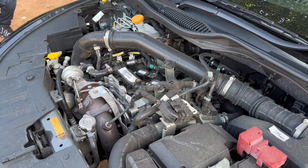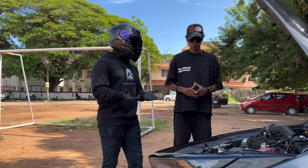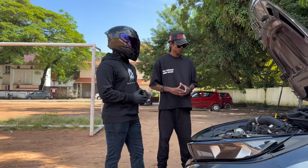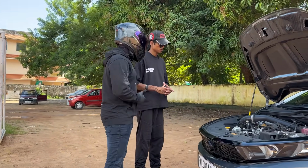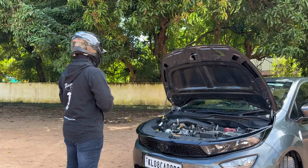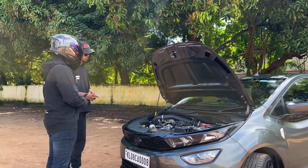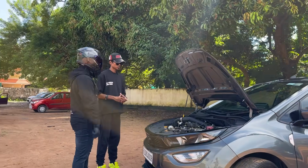One disadvantage right now in the market is you don't get a filter upgrade for the Tata Altroz, which is kind of disappointing. But considering the fact that this car was not built for performance, or for people to ride it enthusiastically, they haven't come up with the filters yet. But we are in talks with a few brands to come up with a filter, which we are expecting quite soon. So it's a stage 2 tune, full system exhaust, NGK plugs, and that's it.